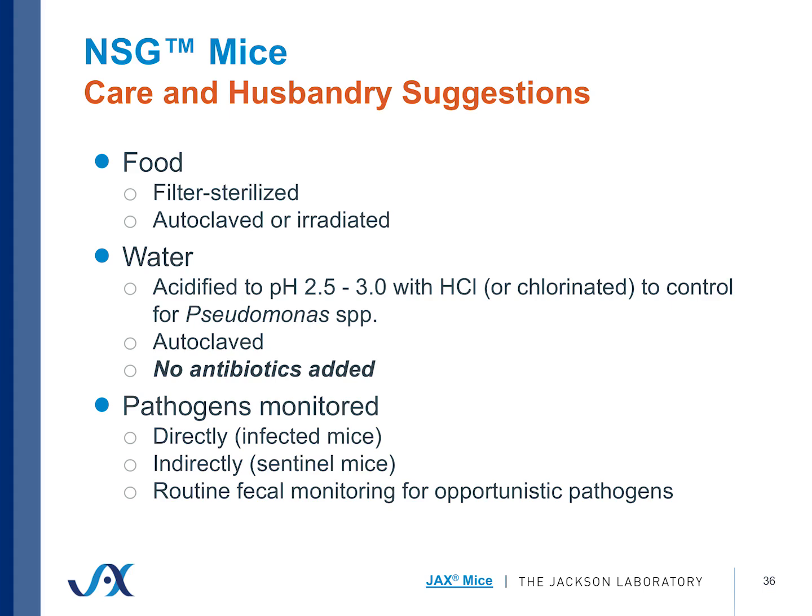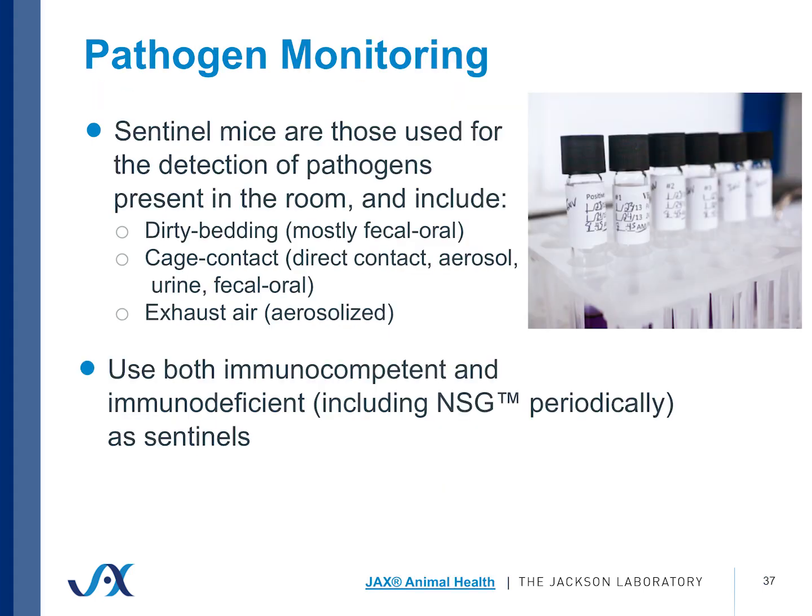So for pathogen monitoring, for the indirect, we do sentinel mice. Sentinel mice are those that are used to detect the pathogens present in the room, and there are a number of different kinds of sentinel mice. They can include dirty bedding, which is just taking a bit of that bedding and putting it in with the mice. And this is mostly for fecal-oral type microorganisms.